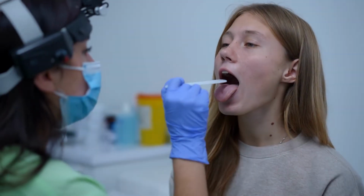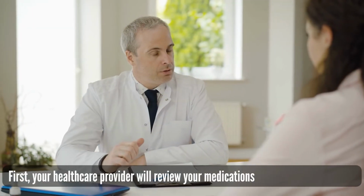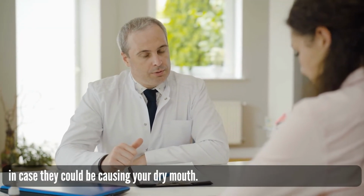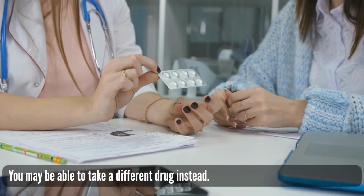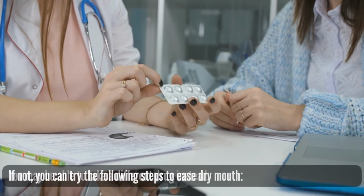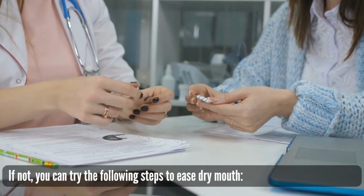Treatment of xerostomia. Dry mouth treatment often involves several steps. First, your healthcare provider will review your medications in case they could be causing your dry mouth. You may be able to take a different drug instead. If not, you can try the following steps to ease dry mouth.